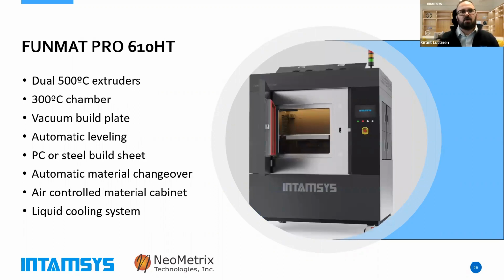And then moving on to our top of the line system, our FunMat Pro 610. This has dual 500°C extruders. It has a 300°C chamber. So this is where we get to print Ultem 1010, Ultem 985, and PPSU. Because we have a 300°C chamber, we're able to print these really, really high temperature, high performance materials in a large format as well. The Pro 610 is a 20 by 20 by 24 build volume, 24 in Z.